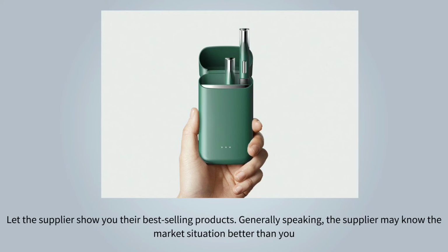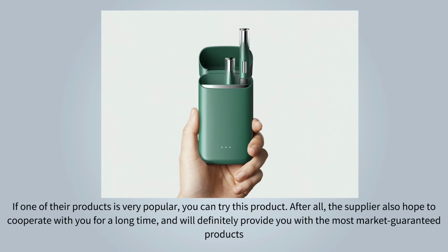Let the supplier show you their best-selling products. Generally speaking, the supplier may know the market situation better than you. If one of their products is very popular, you can try this product. After all, the supplier also hopes to cooperate with you for a long time and will definitely provide you with the most market-guaranteed products.